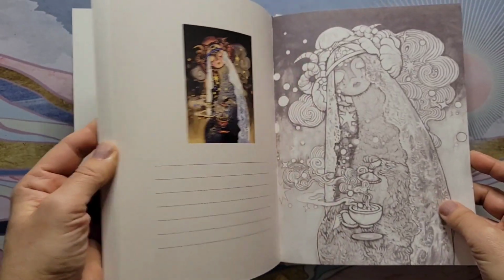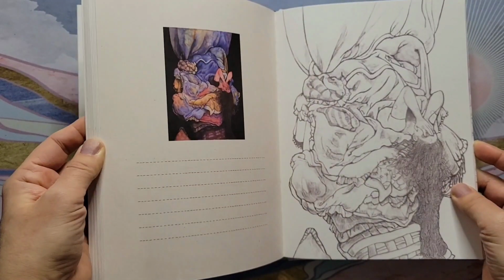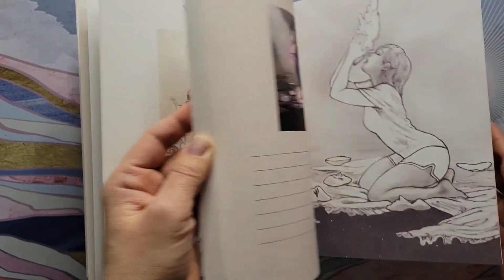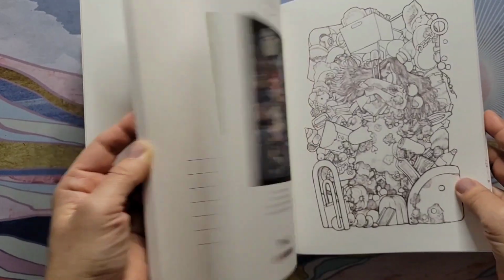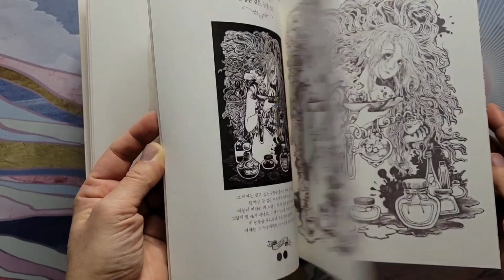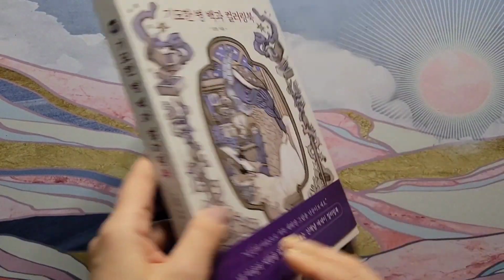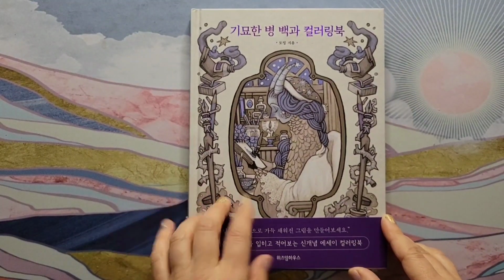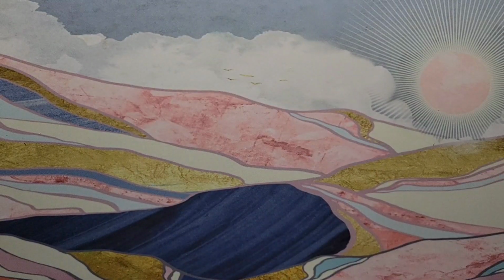But I like it. It's pretty surrealist a bit, which I like. This kind of artwork I'm into. So it's pretty cool. Even if I don't ever actually color in it, I like to look at it. So if you want, I could do a flip through on this one too, a more dedicated one. Just let me know if you'd like to see that.